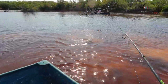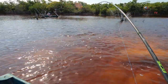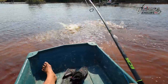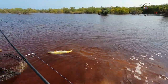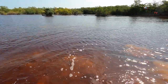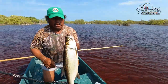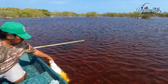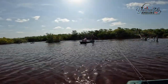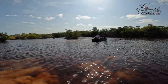Oh, this is awesome, Uto. Hold him up for me there, Uto. Show him off to me. All right. Here he's on. Look at all these tarpon around us, you guys. Look at that, man. There's some big ones in here, too.